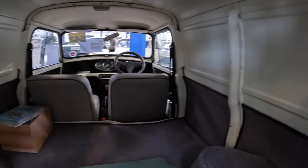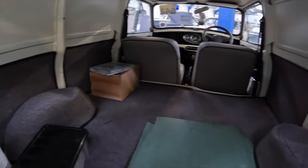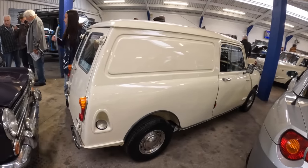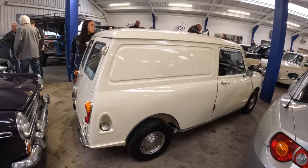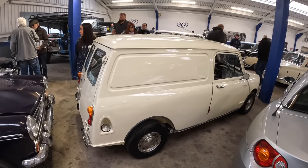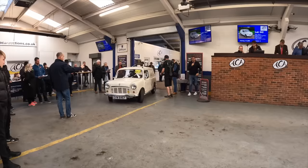I was also just reading that the seats have been reupholstered, and it's also got some carpet now in the back of the van. Anyway, what a cracking little minivan, and a great story to go with it as well. Great to see it back on the road after 25 years in a barn. Now the estimate this weekend at Anglia Car Auctions is £10,000 to £12,000.